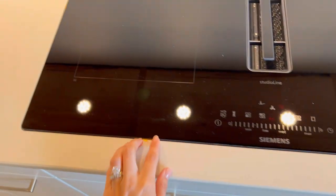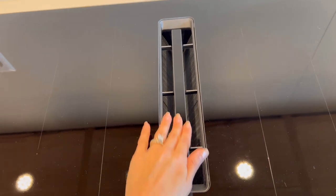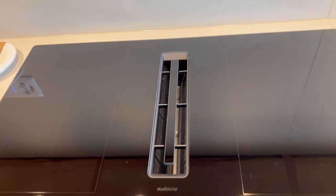This is our Siemens stovetop. We actually are still waiting for the team to come in and fill in this area with some grout. The vent is inside of the stovetop, so that's really nice. So we do not have any overhead vents. It keeps it a nice, clean look here. So the steam actually goes in rather than up, which is a really cool feature.